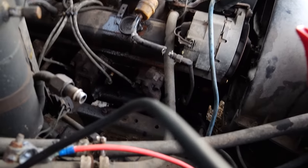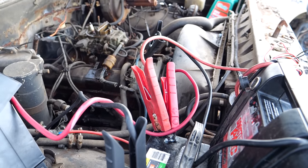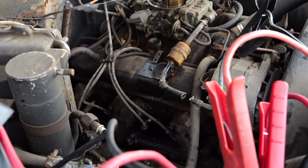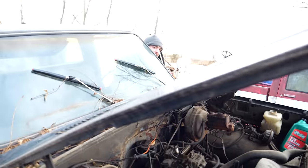Maybe a little throttle? It tried once. God damn. Oh, it is smoking from down there. Starter. Oh, it smells. It's an electrical fire. I didn't really want to do this, but it looks like we're crawling under. I think we're going under.